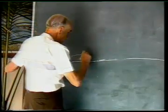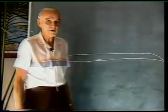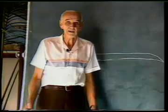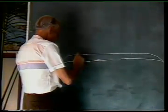First of all was the period when they used stone implements, stone axes, stone knives, and stone pots and vessels, you see. And so it is called the Stone Age, or it is known as the Lithic period.